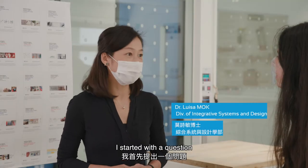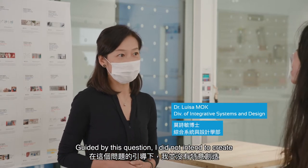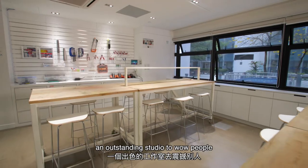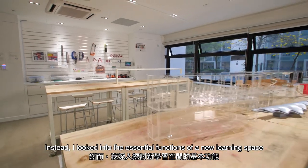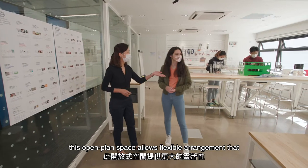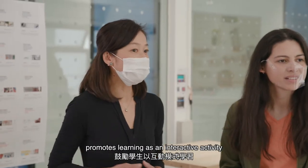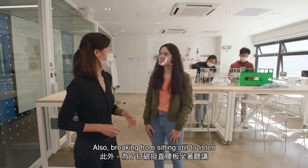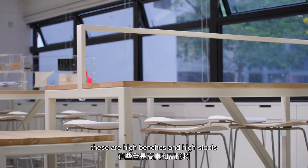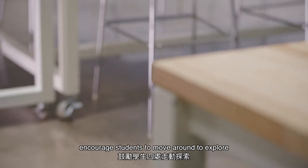So I started with a question. Can a new space change the way we learn? So guided by this question, I did not intend to create an outstanding studio to wow people. Instead, I look into the essential functions of a new learning space. Yeah. So for example, you can see that this open plan space allows flexible arrangement that promotes learning as an interactive activity. Also, breaking from sitting still to listen, these are high benches and also the high stools. Yeah. So these movable furniture can encourage students to move around to explore.